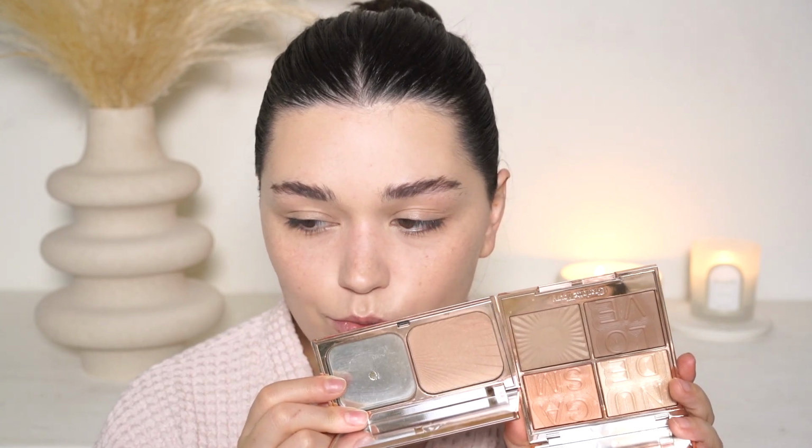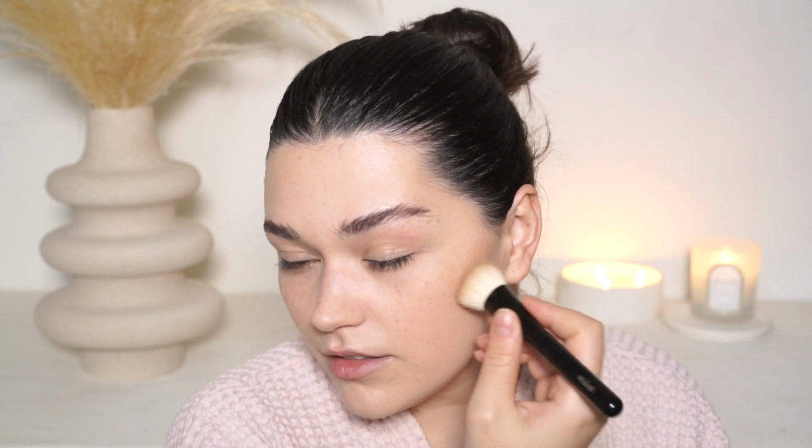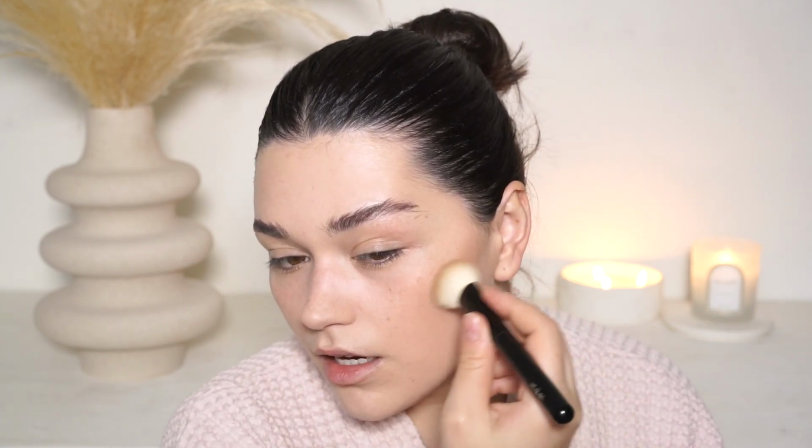Because this, even though it's a bit warmer, still looks super nice and natural on my face. This one is a bit more cool toned, but it's not too cool toned. So yeah, let me use this for now. The formula is similar too, which is good because I do love the original Film Star bronzer formula. So I'm just applying this here. You see, it looks really cool toned there, but it's not so cool toned. It just works for my skin.